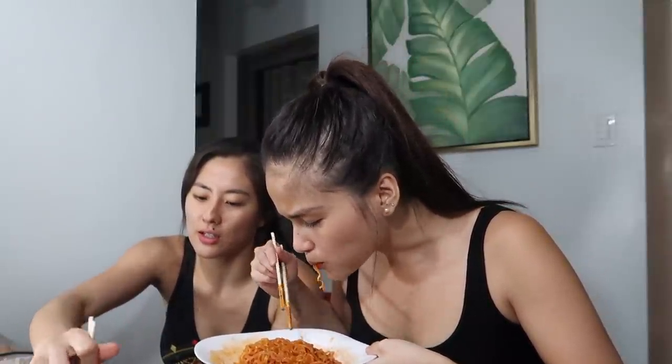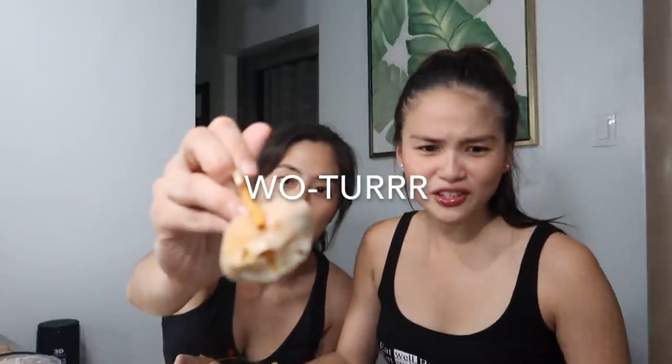Okay, I'm gonna try the dumpling now. Let's see how good it is. This is actually spicy. Really? Oh, we don't have water. Wait, I'll get water. This is the dumpling, the kimchi dumpling.